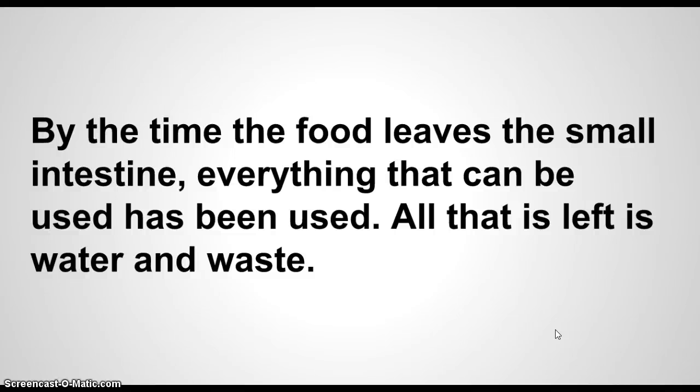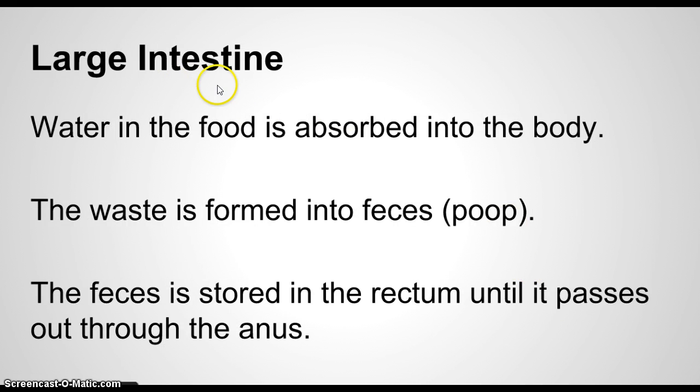All that you've got left now is water and waste, things that your body could not absorb or could not break down. That enters the large intestine, and what happens in the large intestine is that the water is simply absorbed into the body. The waste gets processed and it is formed into feces, which is the scientific word for poop. And then everything moves through. The feces is stored in the rectum until it passes out through the anus.